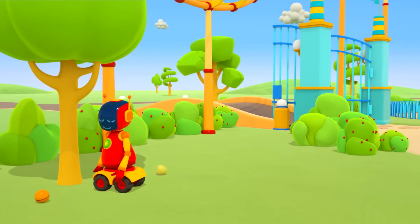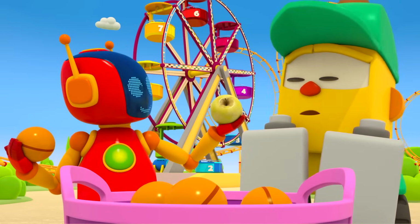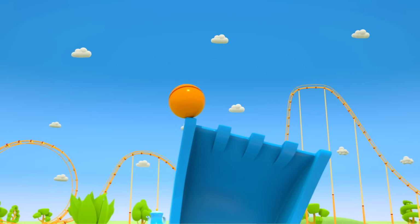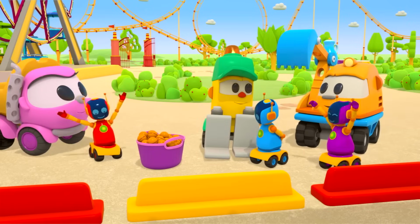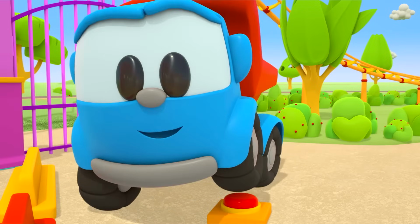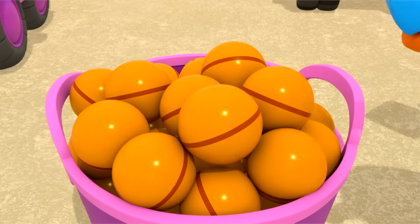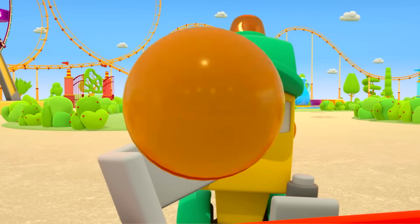Boom, boom. You can wash the apple and eat it, and the ball goes in the basket. Scoop has found a ball too. The basket is full. Now they can toss some balls. Ready? Yes! The robots and the cars are taking the balls and are trying to hit the targets.